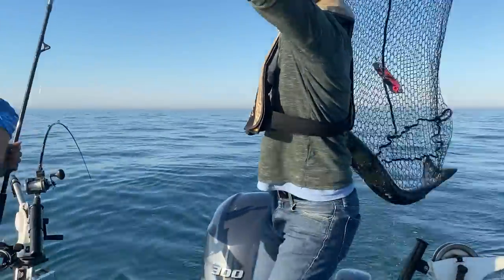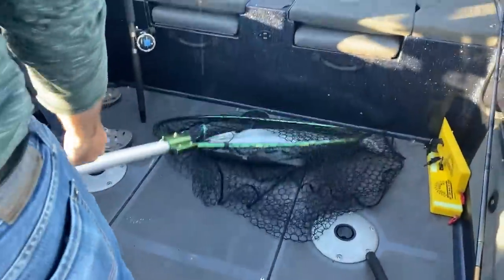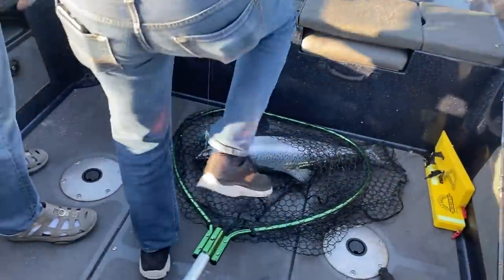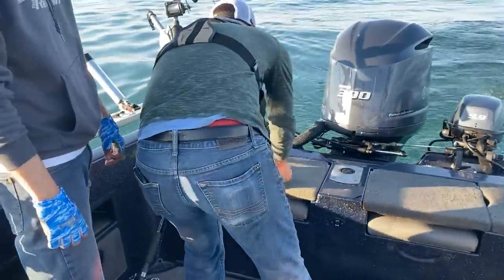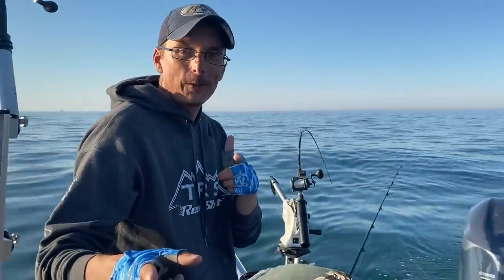Big fish, another big one, not as big as the first three, but I mean, nothing to complain about. That's a 16-17 pound king. Beautiful fish on a Mercy UV Salmon Candy fly, blue chin RGB propane flasher, and we're gonna give Jason a break, so we'll catch up with you on the next fish.